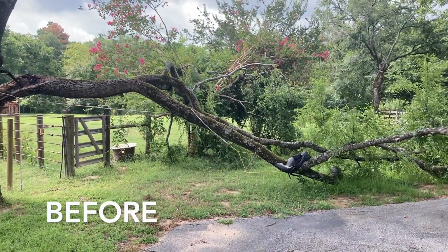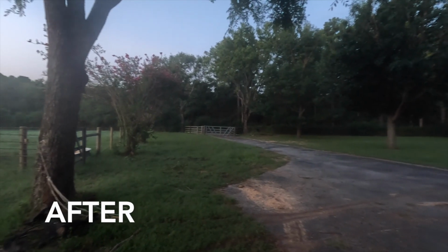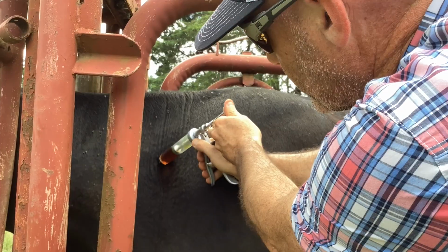We finally finished this tree. It took 2 separate chainsaws and a tractor, but I got it done. So now that that's behind me, I'm gonna go out to the pasture real quick, and I wanna check on number 43. Number 43 was that cow that we did a hoof rot treatment on a few videos back. And I just wanna check on her to make sure she's doing well. And also I just wanna check on the rest of the cows. So let's jump in the Ranger and go check on them.